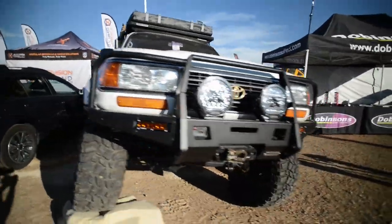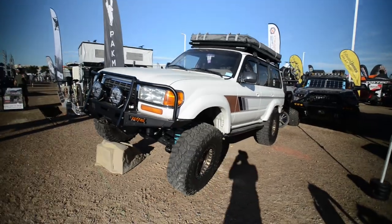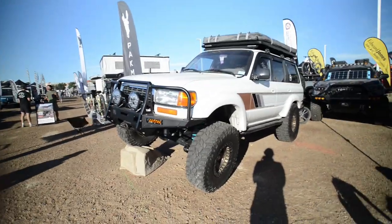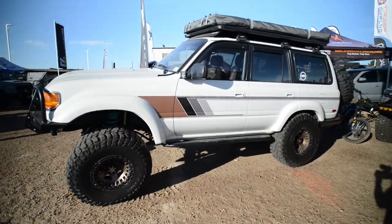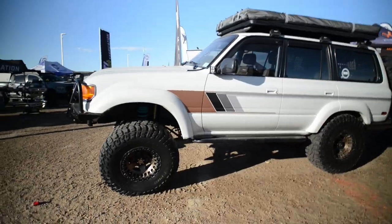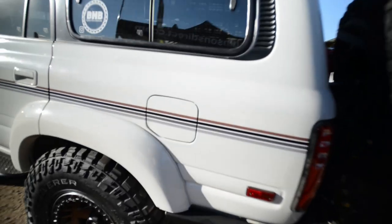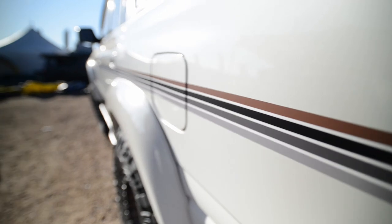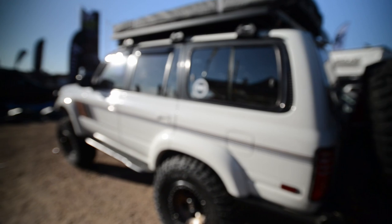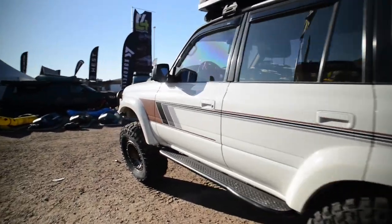I don't think I ever posted anything to the YouTube when I had my 80 series, but I've had a couple of these over the years. Just because I like Suburbans doesn't mean Toyota's not a great, awesome rig. Of course they are. This thing's cool. I saw this yesterday and I was like, I need to do a little walk-around of it. I thought that thing was cool.